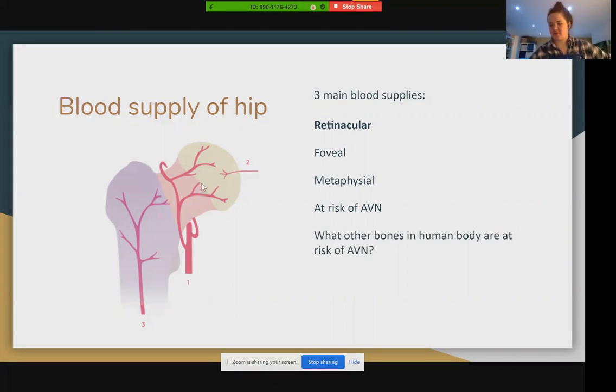This is an extra bonus point. What other bones are at risk of avascular necrosis? Scaphoid, yeah, good one. Any others? I think the others are the talus, and I looked up another one. Those are the 3 main ones, I think: the hip, the scaphoid, and the talus. But there is another one which I can't remember right now. I'll come back to it.